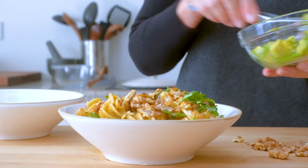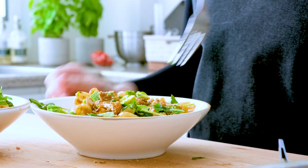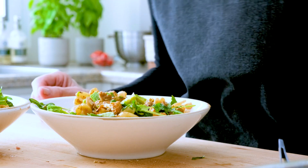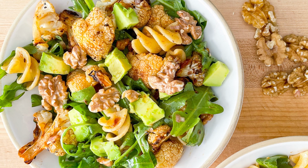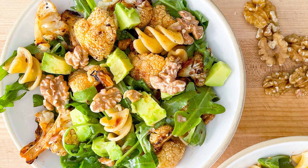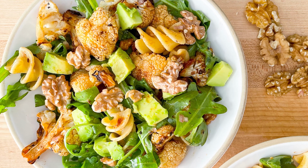This is just delicious. The cauliflower is tender but roasted crispy. The pasta just plays a supporting role, and the other flavors really add the punch that makes the salad so unique and tasty. I can't wait to hear what you think of it too.